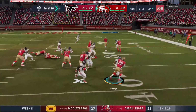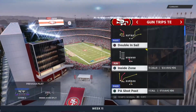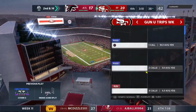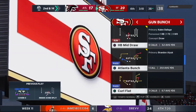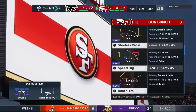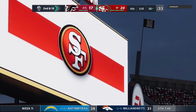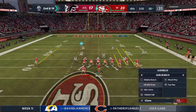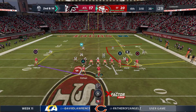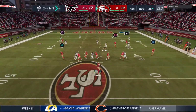They'll try and run some clock here as they keep it on the ground. And maybe a measure of revenge there. He's had his way in this one, but this time they get him behind the line. Well, that was one of the few times they've been able to contain him thus far. He's over 100 yards for the game, but he lost a bit off his total on that carry. Second and 14.